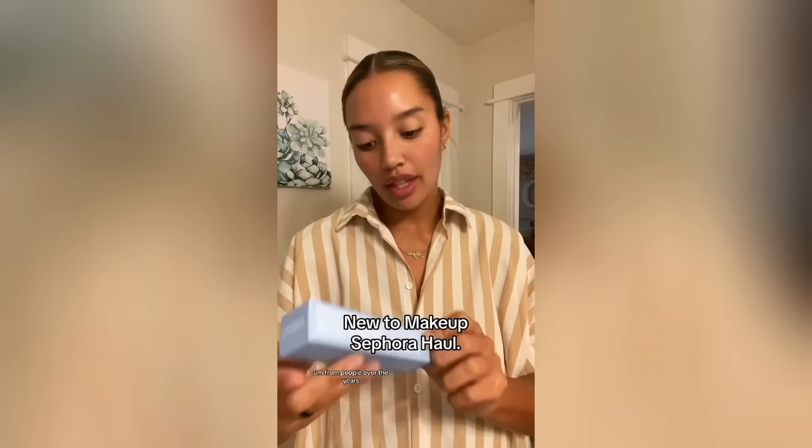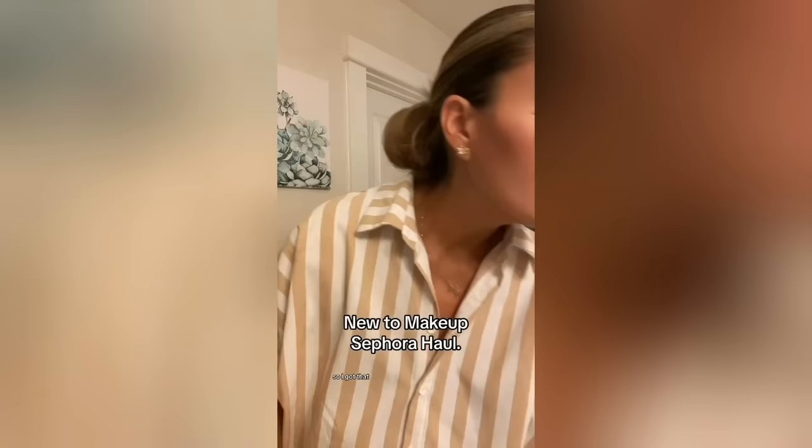Okay, so I'm just gonna rapid fire these. So I got the Summer Fridays Jet Lag Mask. I have seen it so many times from people over the years. I decided to get it in like the travel size to see if I even like it before I invest in the big size, so I got that.